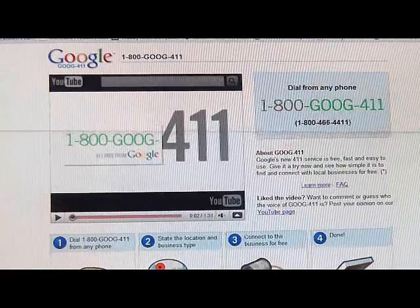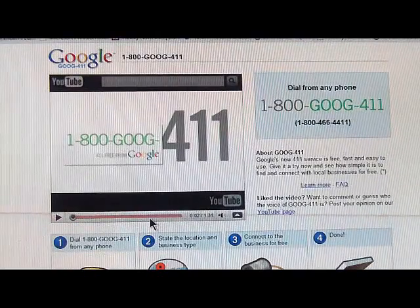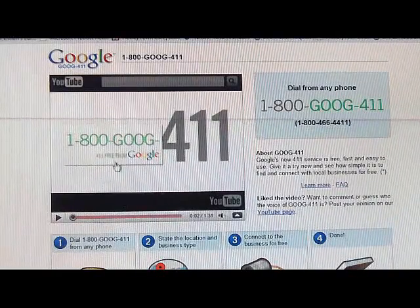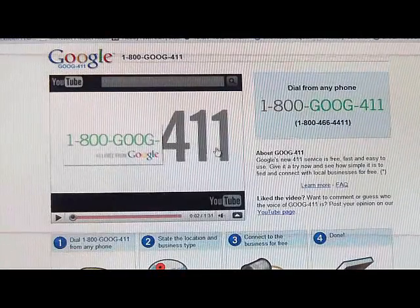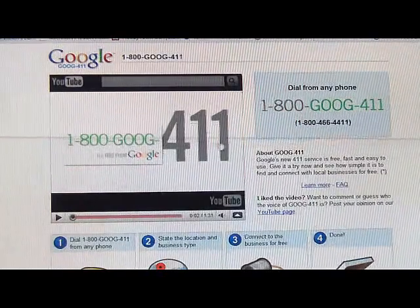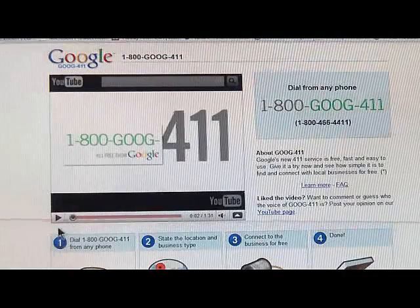Now, here's something pretty interesting, folks. I don't know about you, but sometimes I want to use my cell phone to get information. And as you know, my people charge for information calls, and it's pretty hefty. Well, Google, amazing company, have now got a free 411 on your phone. All you have to do is dial 1-800-GOOG-411.